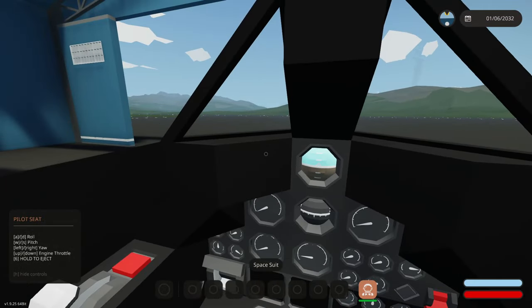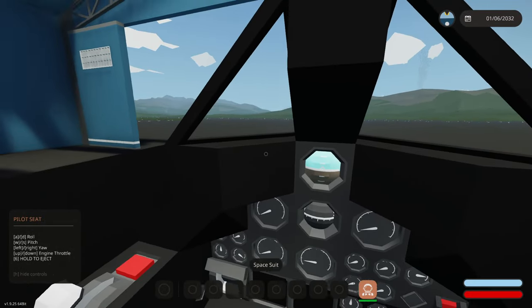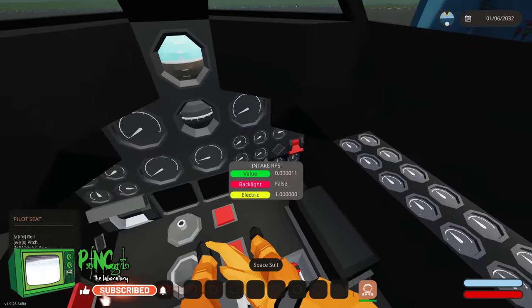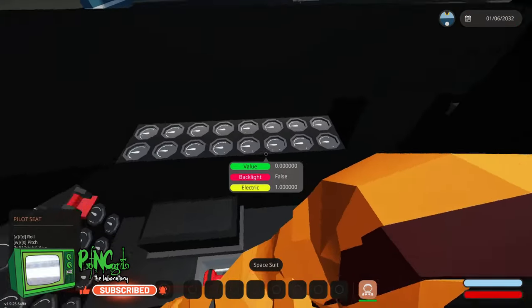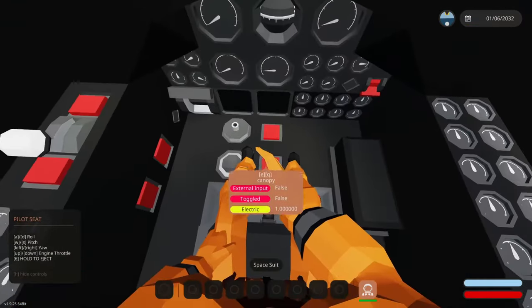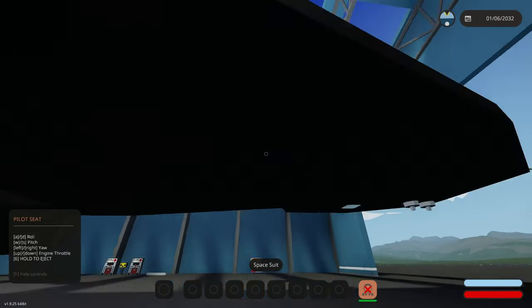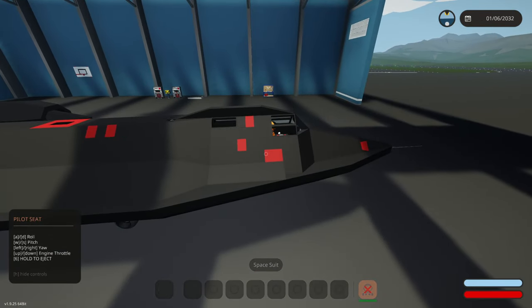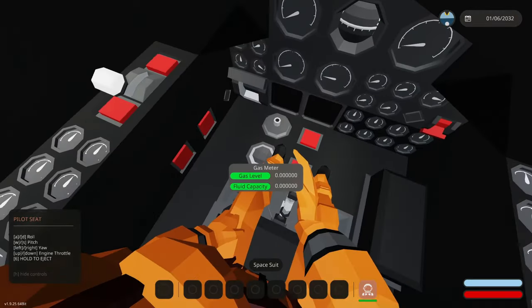If you missed it, a couple days ago we had a live stream where we all worked on this together. We got a lot of the controls here done. There's still some stuff that's not being used, but I've got plenty of things planned for all of this. Let's go ahead and shut our canopy. Look at that. They're nice and slow now. They feel a little more realistic instead of the way they were. They were really quick before.